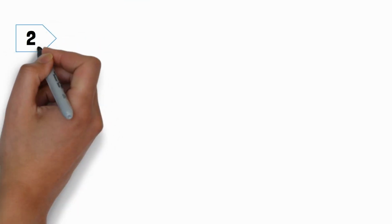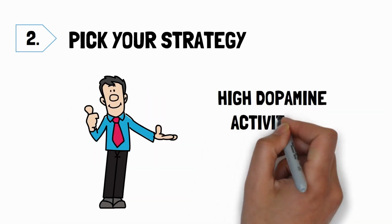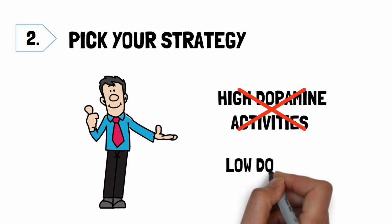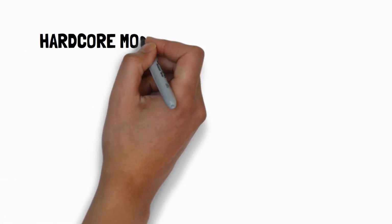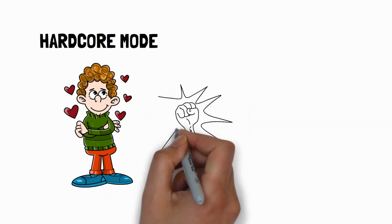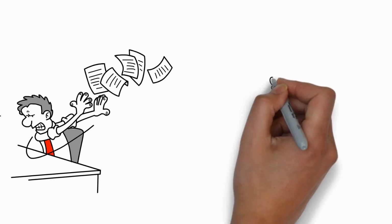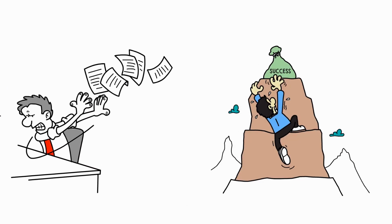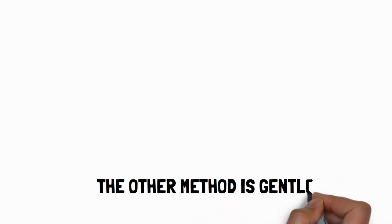Number 2. Pick your strategy. I have 2 approaches you can take to cut out the damaging high dopamine activities and focus on the low dopamine ones. The first is what I like to call hardcore mode. It isn't for the faint-hearted because it takes willpower and can lead to days of frustration and boredom. Still, I get that some people thrive on tough love. The other method is gentler, and I'll talk more about that in a moment.